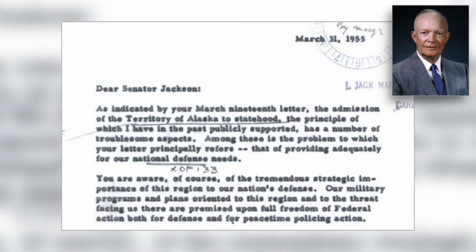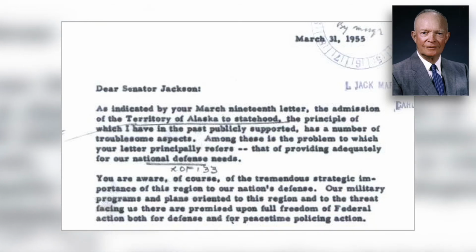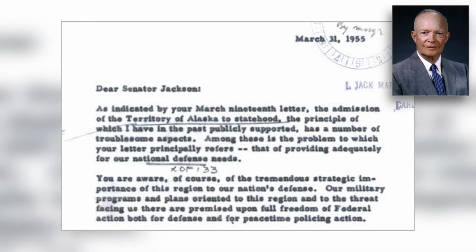President Eisenhower, a Republican who strongly favoured Hawaii's admission, opposed Alaska's bid for statehood on the grounds that its population was too small and that statehood would limit the US military's ability to use the territory for defence purposes. However, the Democratic-controlled Congress opposed the admission of Republican-leaning Hawaii, and less Democratic-leaning Alaska joined as well. In the end, a compromise was reached. On the 3rd of January 1959, Alaska was admitted to the Union, thus opening the way for Hawaii to follow.